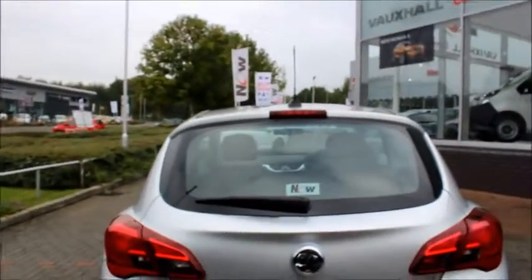At the back of the vehicle, we have sports styled rear brake lights, electric rear windscreen wiper and high position brake light. In the boot, we have a bench folding rear seat with two top end tethering points.